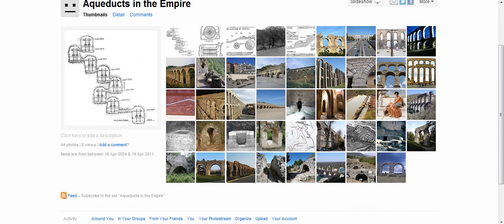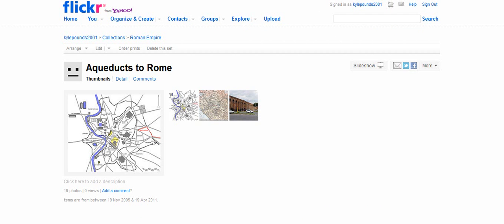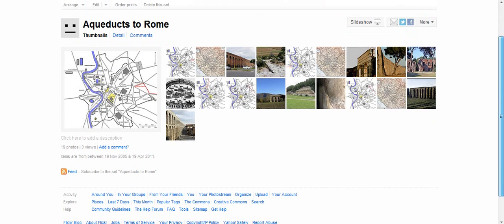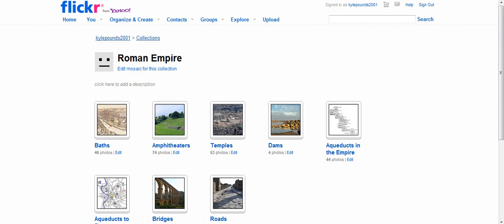So yeah, they were good constructionists. Those are all the photos of aqueducts I got off of Wikipedia, pretty much. Aqueducts to Rome was another set that I created, because Rome is known for its aqueducts. And you think about the aqueducts to Rome, I need to take that out. But yeah, they all came in here and it shows where they dropped off. There are definitely more photos of aqueducts going into Rome, but this is all I'm going to use for my timeline.